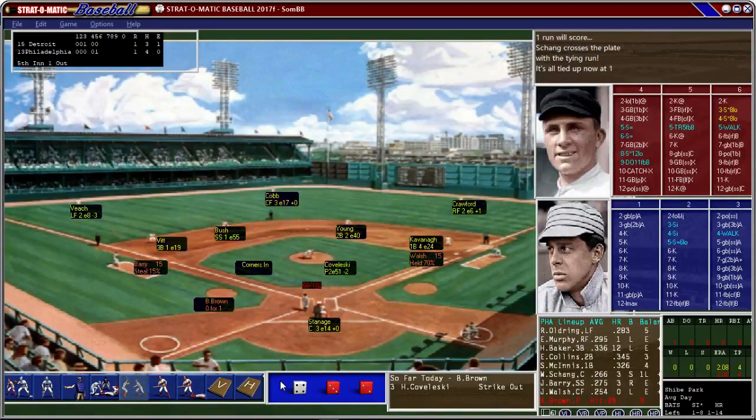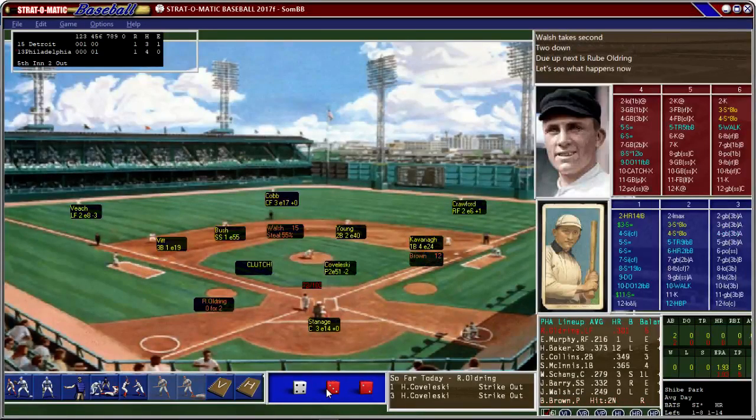I got to go out to the mound here. All right. How you doing? You all right? Okay. Come on. Get me an out. Let's go. All right. I talked to him. He's all right. And you got the lead runner. That's 2 down. Let's see what happens now. Old runner's up first and second. 2 outs.